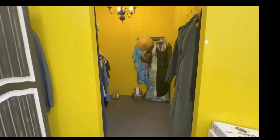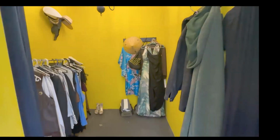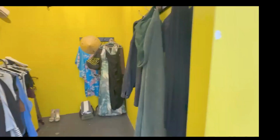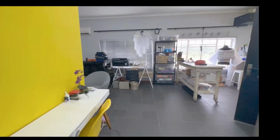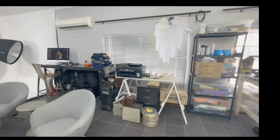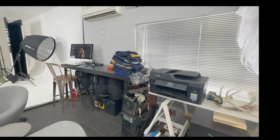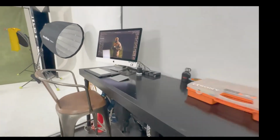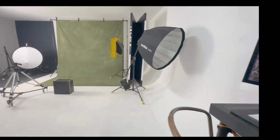Then we've got our little wardrobe section or changing room, and we're starting to collect props and wardrobe so that we can carry on doing shoots. And over here, we're going to start coming into the shooting table. There's the last job that we did still on the computer screen, and the next one is lying here waiting to be photographed. And then this is our studio floor.